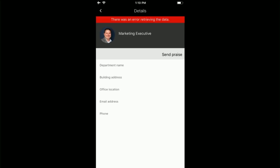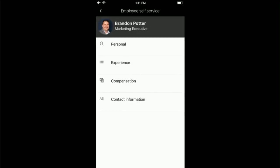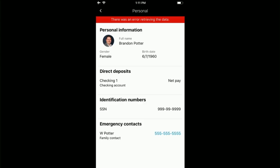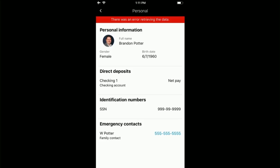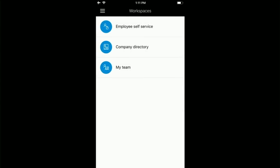I'm getting a network issue here. Other things, just as an employee, I have my own access to my own self-service information. So you can see the information, a lot of the same stuff that we talked about. Sorry? Yeah, it's in Airplane mode, but I'm on Wi-Fi. This is a device that doesn't have a real carrier. This isn't my regular device.